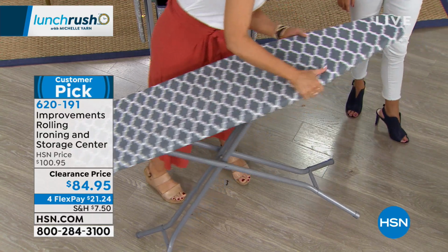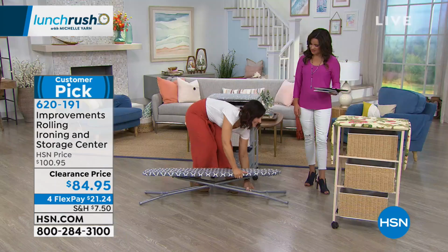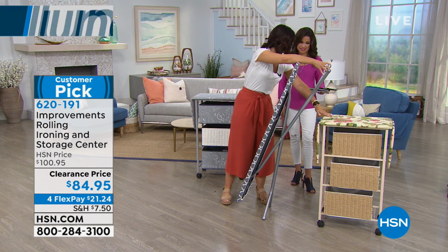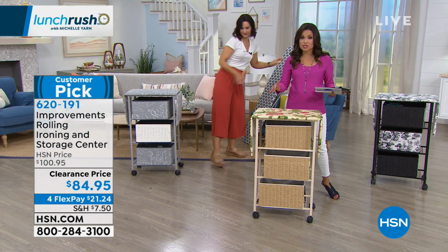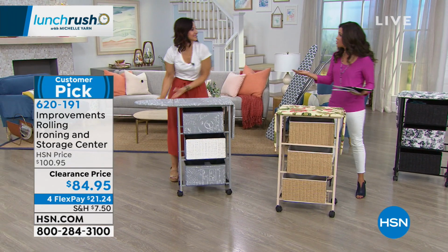Here's what I was shocked at. So when you break it down, just like this, and you prop it up against a wall, it's taking the same footprint as ours is. Yeah. But look at all the storage you get. This is amazing. So good thing here, normally this is $100. It's $84.95 on clearance right now, and you can get it on a flex payment for $21.